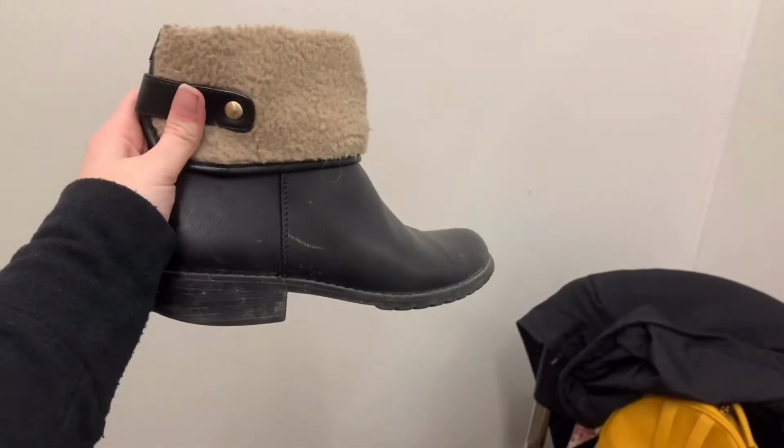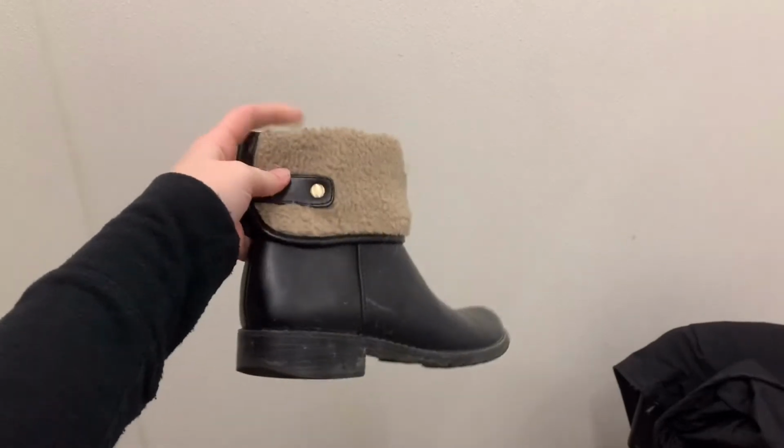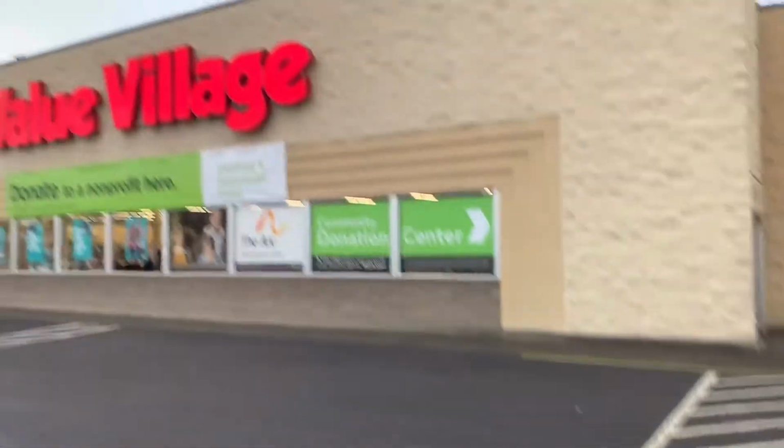These are the little boots that I found, but they don't fit me. And they're $7.99, and I feel like they're really worn for that. Yeah, so whatever. Failed. The shoes were a fail. Everything else was eh. We'll see, I guess. I'll tell you my final ratings later.